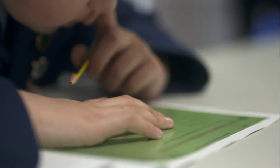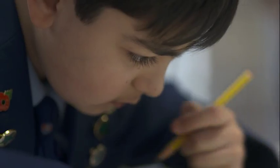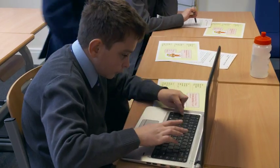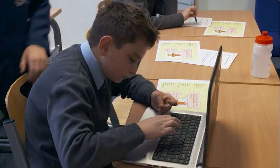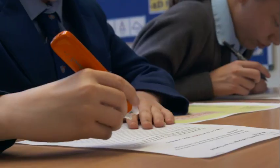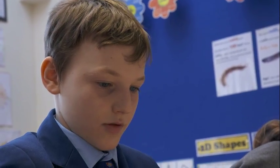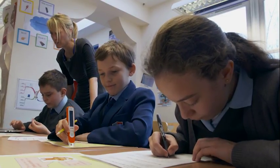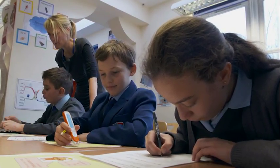Combinations of access arrangements can be admitted for SATs if that has become a normal way of working in the classroom. If it's normal classroom practice, pupils can use a range of assistive technology to support them during the tests, provided that the technology is not giving them an advantage. So that could include word processors to record a pupil's answers, reading pens to assist the pupil with reading in the grammar, punctuation and spelling test and the mathematics test specifically, or other technical or electronic aids that they're familiar with working with in the classroom.